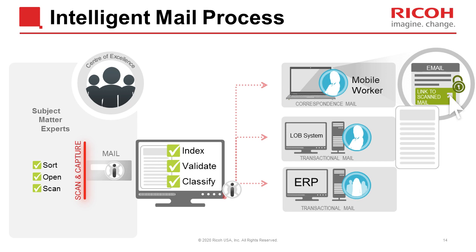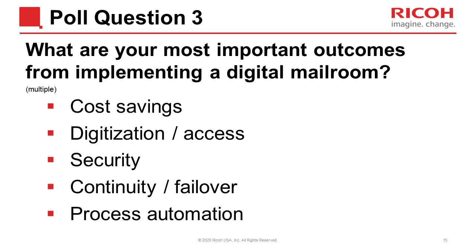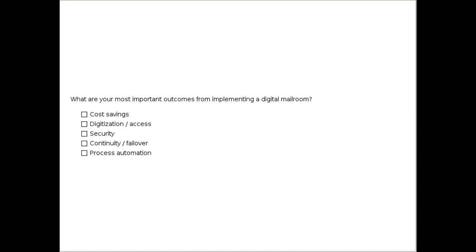Just going to move on here. I think we're going to do another quick poll. So what would be the most important outcomes you could think of if you were going to implement your own digital mailroom? Would it be cost savings? Would it be digitization? Would it be security? Would it be continuity? Or would it be process automation? So if you could just take a few seconds, I'd appreciate it, and give us your thoughts.